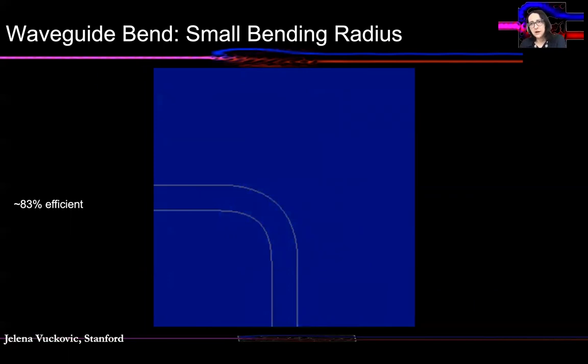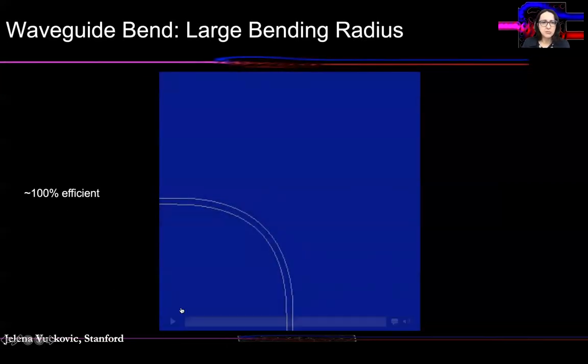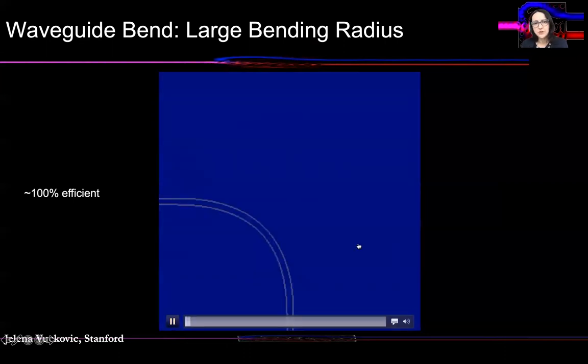So how do you do better than that? Well, as all of you in photonics know, you can bend it with a larger radius, and that should work even better. And indeed, you can make it pretty much almost 100% efficient, but the radius of bending will be very large, and that would occupy a very, very large footprint of your circuit. And that's not something that you would like to do, because you will need a lot of real estate just to make a simple waveguide bend. But it is nevertheless very efficient.